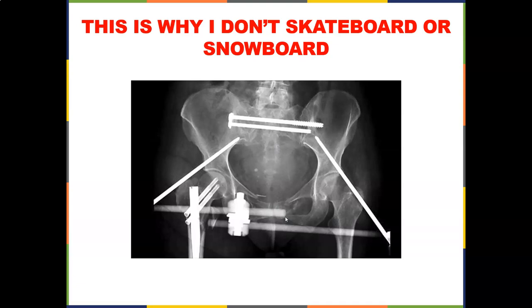Now here's the key though, is this a male or a female? You'd be surprised, right? If you look at this, this is a nice oval shape. So you're thinking, is it oval shaped because of what? This looks narrow, but if you look at the pubic arch, right, it's greater than 90. Its pelvic outlet is oval. So this is a female skateboarder, right? There we go. Females, you got to be careful.